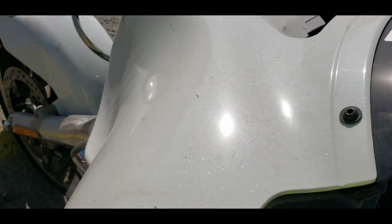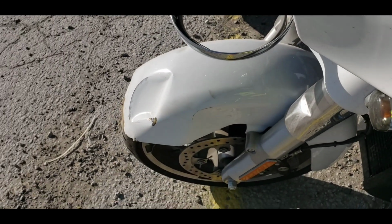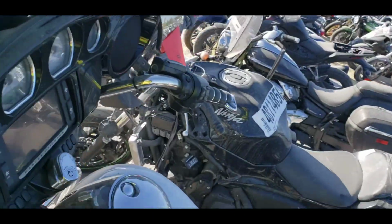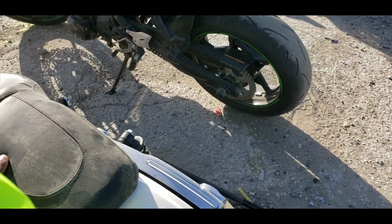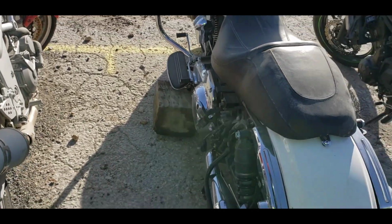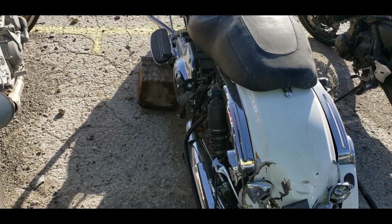I know y'all probably can't see it, but they have a custom paint job on it. It's white with blue flakes in it. Blue metallic flakes in it. I'll keep it on the list. Toward the bottom though, but I'll keep it on the list.